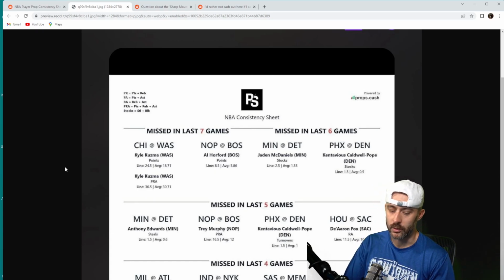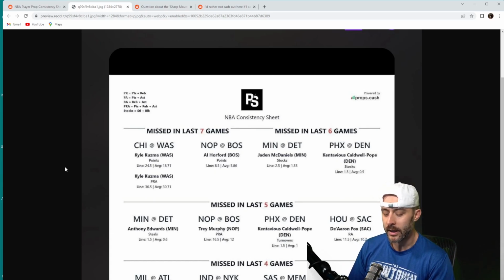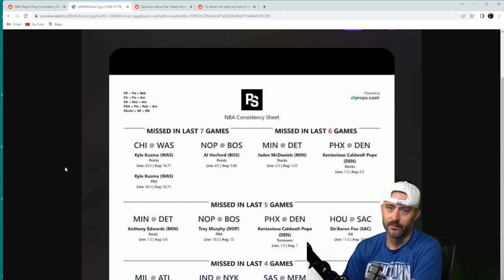So if you're going to create a model to bet player props, you're going to have to build something like a Monte Carlo simulation or some kind of complex multivariate analysis that's going to simulate. So the reason Kyle Kuzma's line is 24.5 is because whoever created the model that set that line, I don't know if it's DraftKings or whoever, pretty much said, okay, if this game, the Chicago Bulls at Washington Wizards, was played a million times, what would Kyle Kuzma's average points scored be in those million games? Well, they decided 24.5. That's why the number is 24.5.